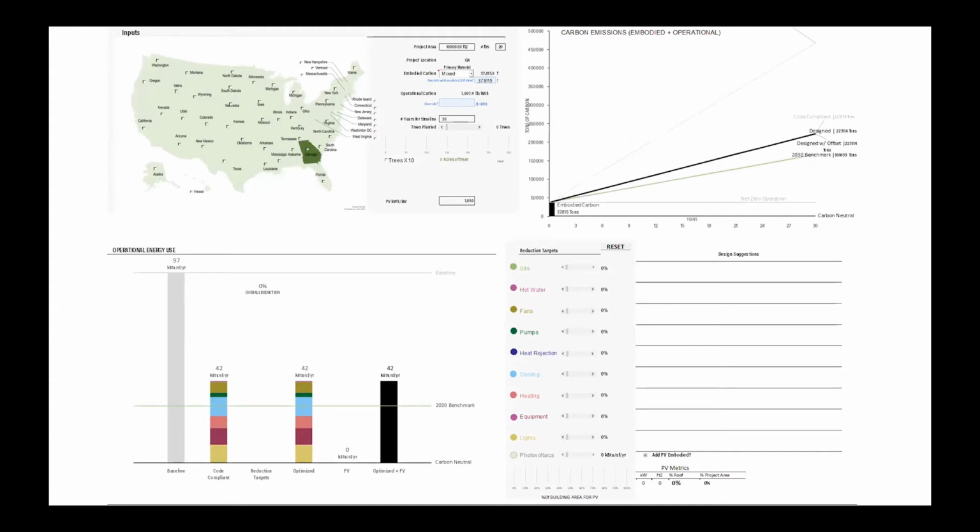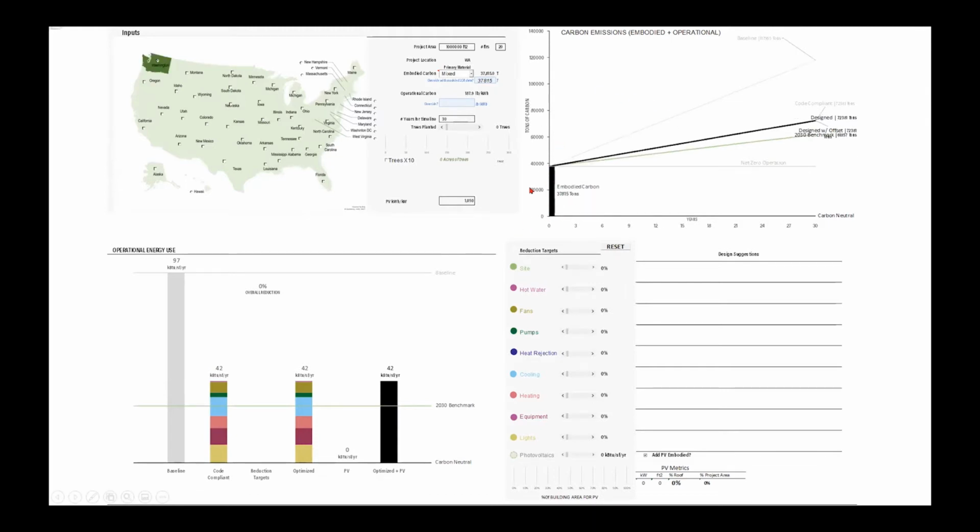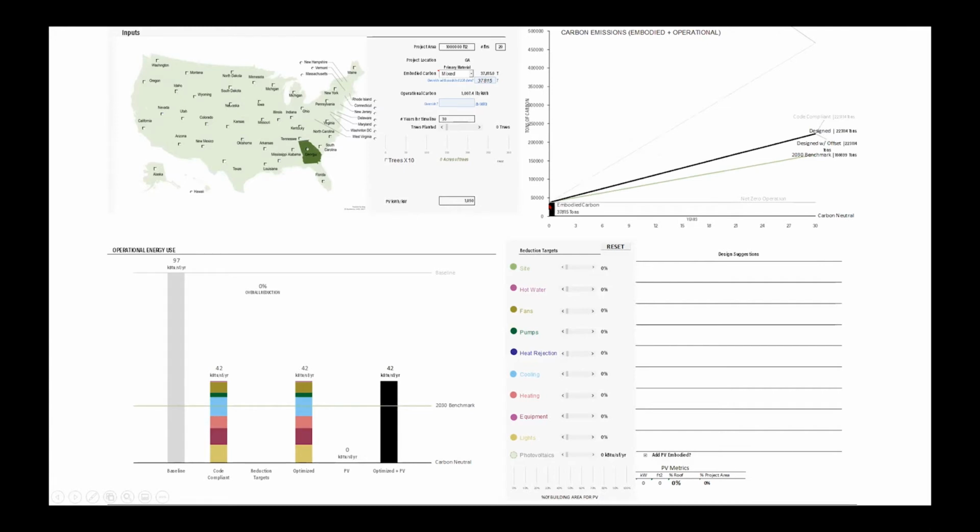What's interesting is when you move from Washington to Georgia, the relative impact of the embodied carbon goes down, and the operational carbon becomes much bigger. That's because Georgia has a predominantly coal grid. So to us, the takeaway was that the answer to this question depends on where in the country you're building it. It depends on the condition of the grid that you're attaching this building to. So that was an interesting takeaway from this. So that's the first quick case study.